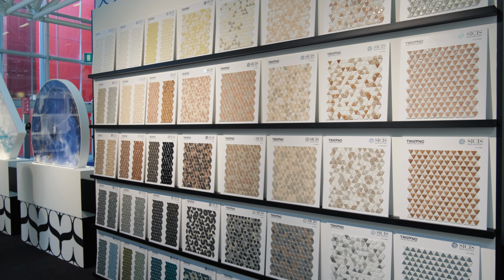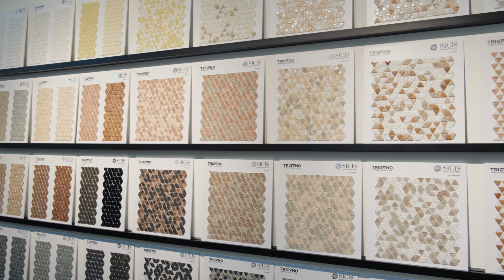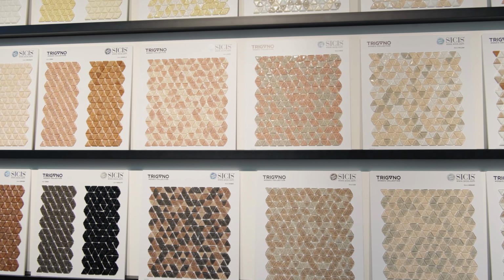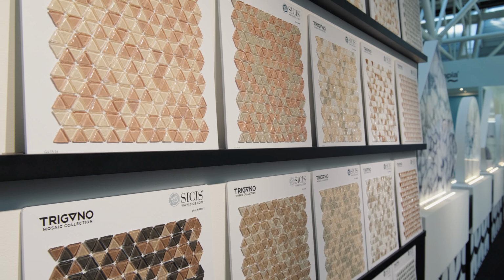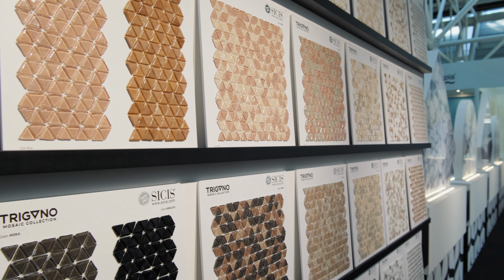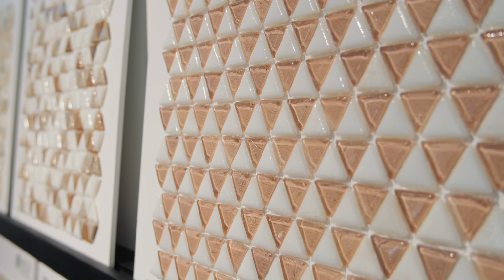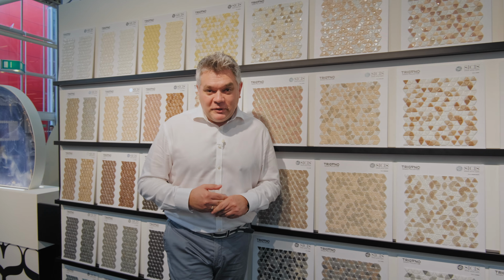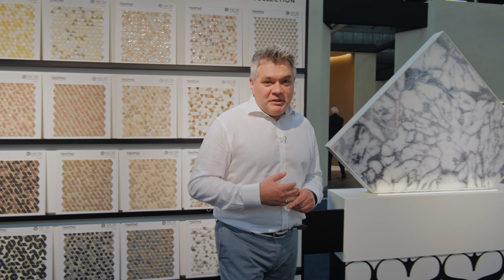Architects, as artists, cannot work within the menu offered. The new Trigono collection came about thanks to special requests from the very reputable Swiss architectural studio Herzog & de Meuron. They wanted something unusual that didn't exist before, and Sicis, especially for them, created this silhouette of the chip in the form of a triangle, which can also be combined in different ways. Now this collection is available for everyone, not just the great Swiss.